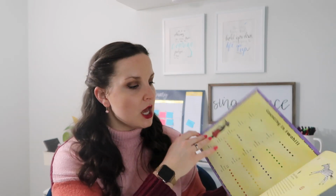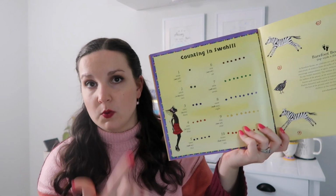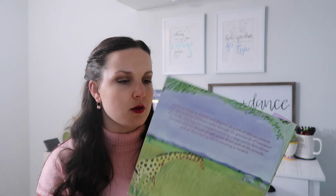And then there's a lot of interesting things at the end that talk about Tanzania, and it talks about different names and the different people who live there and the animals. And then I love, it has all of the numbers in Swahili. So then at the end, we'll go through and read through all the numbers and count on our fingers. Like, you just counted to 10 in Swahili. Oh, look how smart you are. And they just think it's really cool.